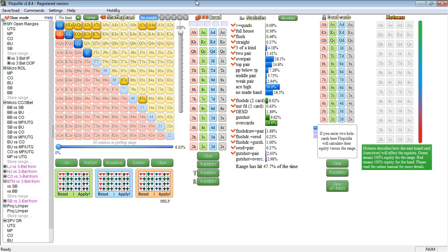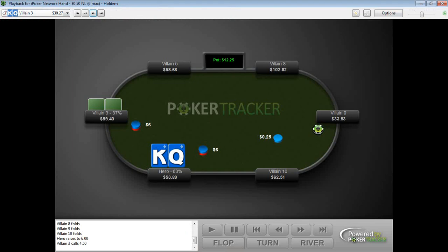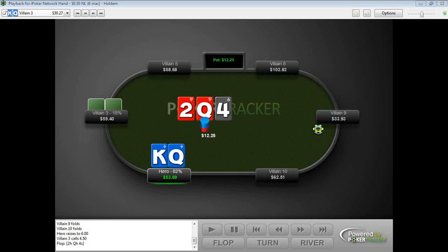And the board on the flop was what? Whoops. The board on the flop was 2 of hearts, queen of hearts, and 4 of spades.